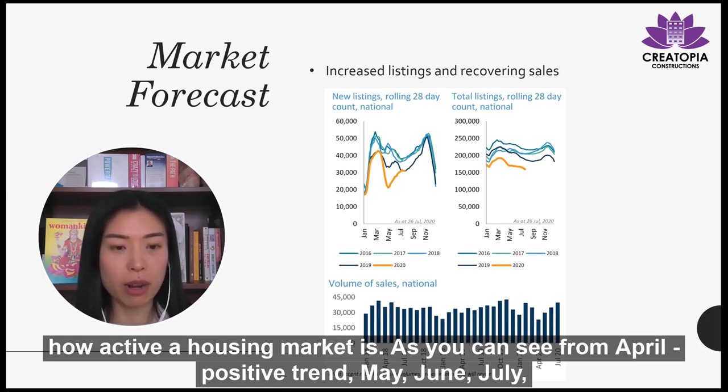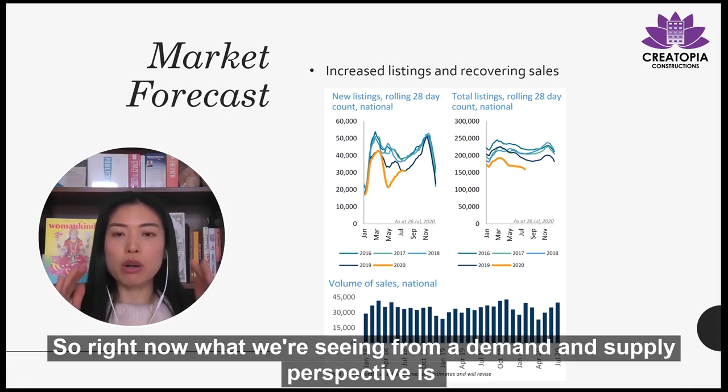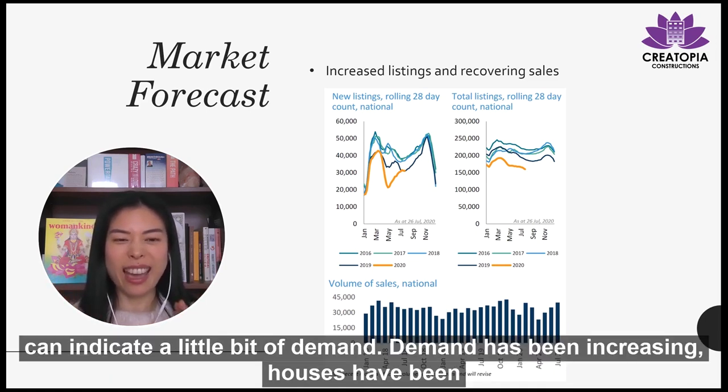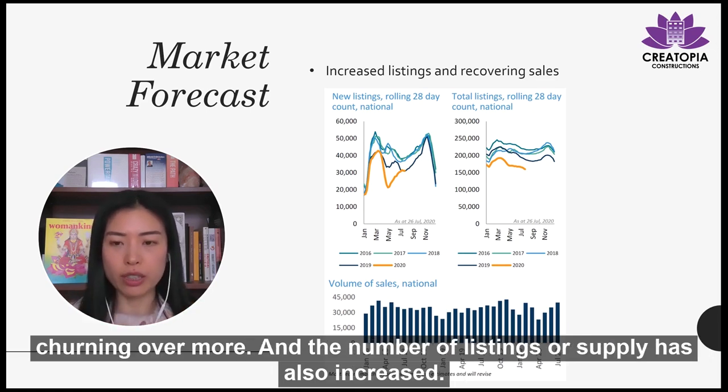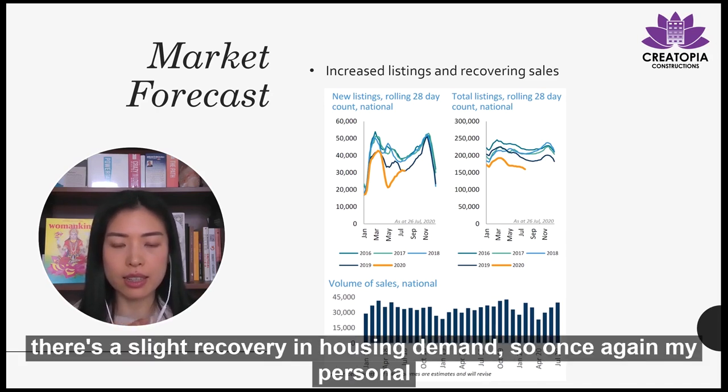As you can see from April, positive trend, May, June, July, it's actually been a steady increase of the volume of sales, right? So right now what we're seeing from a demand and supply perspective is, from a demand perspective, the volume of sales can indicate a little bit of demand. Demand has been increasing, houses have been churning over more, and the number of listings or supply has also increased. So that indicates to me there's a slight recovery in housing demand.